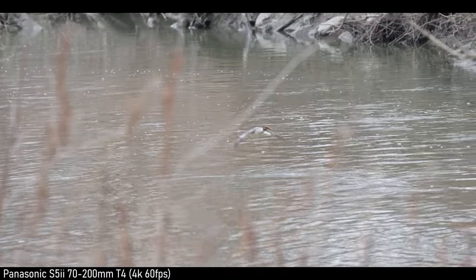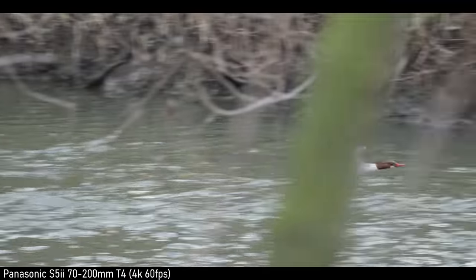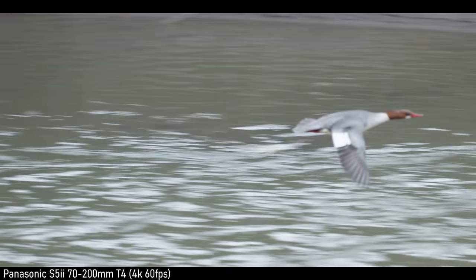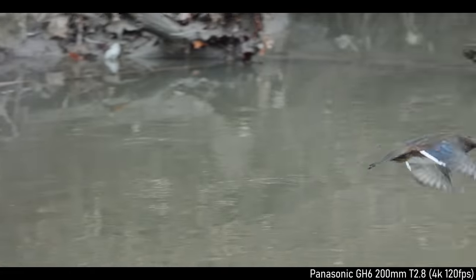I pointed it at, and I was like, okay, let's do it. All right, you're in. It was kind of doing it. I sucked at keeping up with that flying duck. That was impossible. My box was not on the duck at all. Here's me also very successfully tracking the duck.